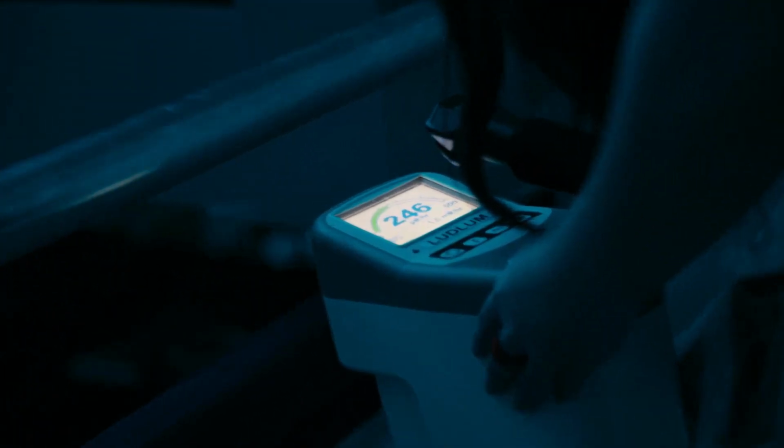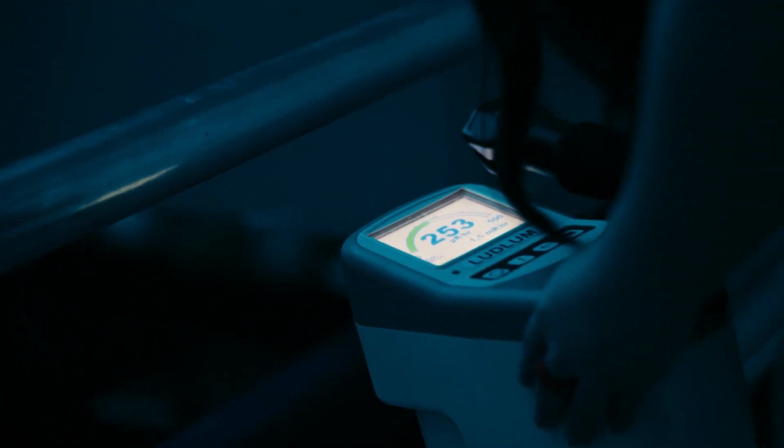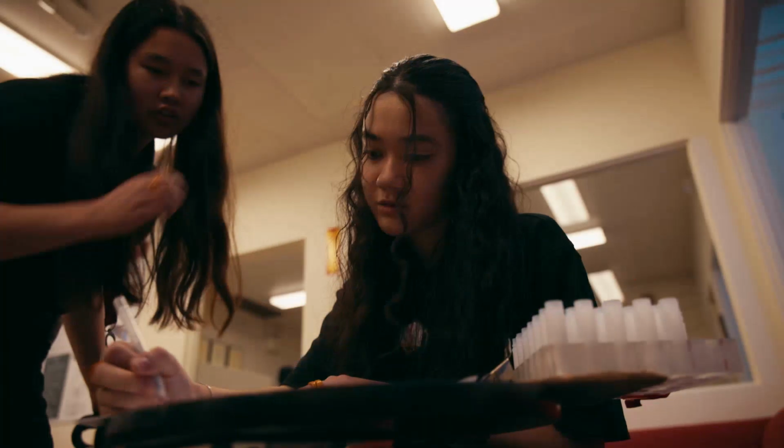Layla kneels and uses a Geiger counter to check for contamination on the floor. We'll do swipes and surveys to make sure there's no contamination in any of the labs here at the facility. A close-up shows the Geiger counter displaying numbers. Lila writes on a paper while another female student looks over her shoulder. Layla and two other students sit on a couch, reviewing documents and writing.